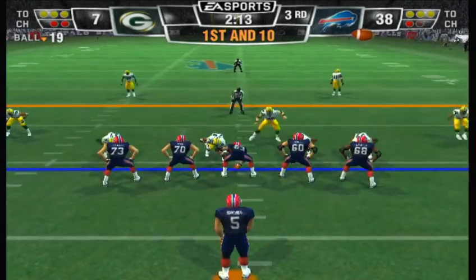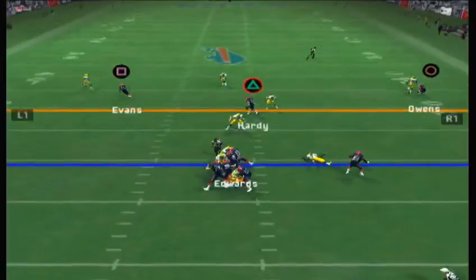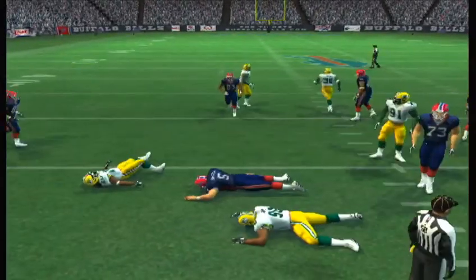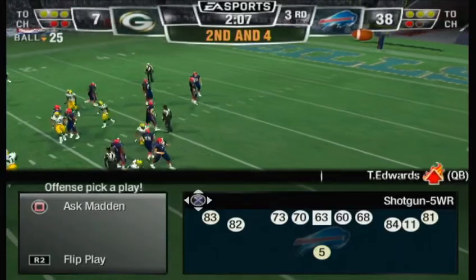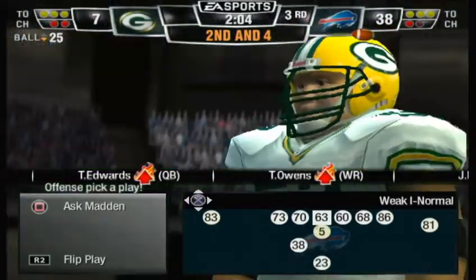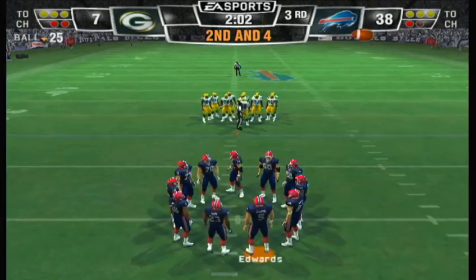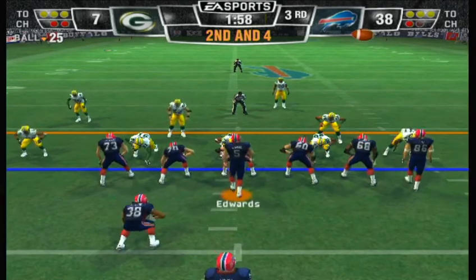First and 10. The Green Bay Packers bring in the nickel package. They'll throw on first down. He's going to take off. Still working. He is hit hard on the play. Picked up a few yards on the scramble. Believe me, though, at this level, quarterbacks' arms are better than their feet. So while that one had some moderate success, it's not something you want to be doing all day.